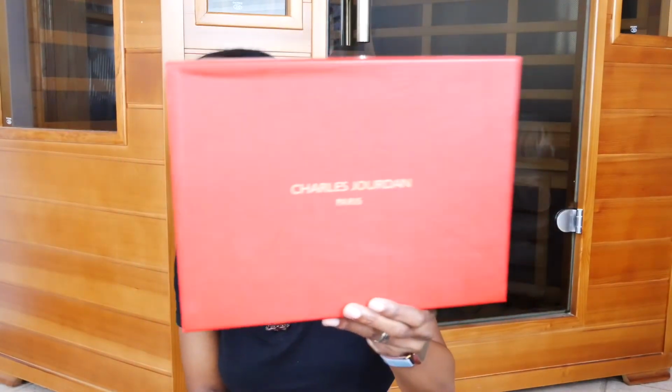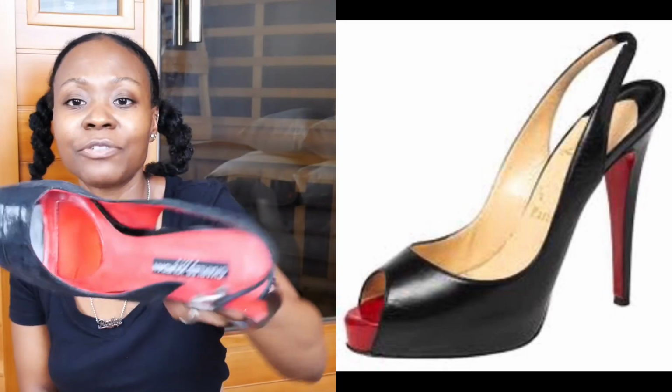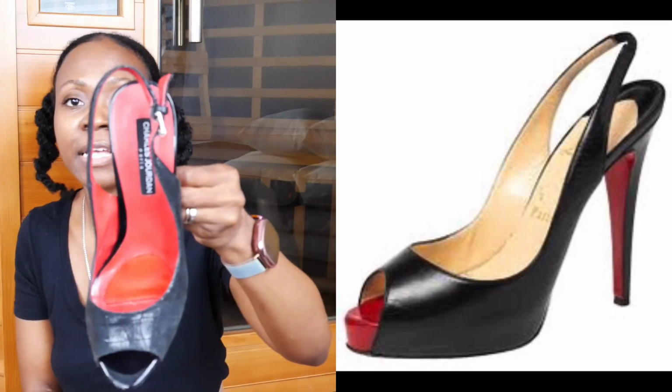Another shoe, which you'd be surprised that you can actually get a dupe or a designer dupe or something inspired by, is the brand Charles Jourdan. I don't know if you've ever heard of this brand, but they do have the red bottoms like Louboutin. This one I picked up some time ago. This one is a peep toe sling back, has the red sole. As you can see, I've worn this a few times, but it has the red sole. This one actually has the red interior and the red bottom sole, but at a fraction of the price.